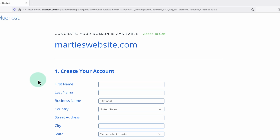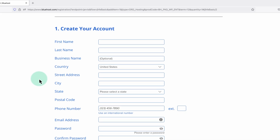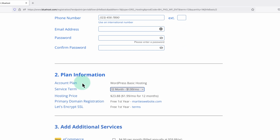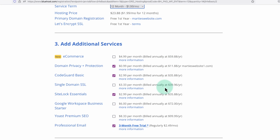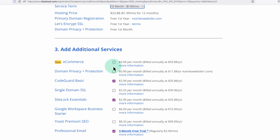Then once we know our domain is available, we can scroll down, and here we can enter our account details, so things like our name and address. Then under this, we can change the length of our hosting plan here if we like, but I'm going to leave mine set to 12 months. And we can also see that we're getting our domain name for free. Then under this it says Add Additional Services, and these are just some optional add-ons that Bluehost offer. We don't need any of these to build our website, so I'm just going to uncheck the boxes to remove them. But you can have a read through them yourself and check the box beside any you want.